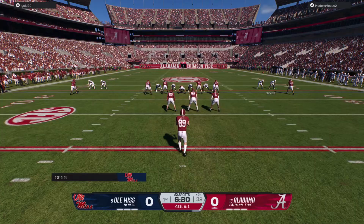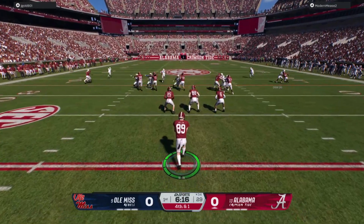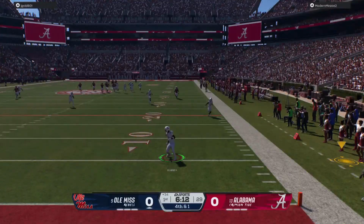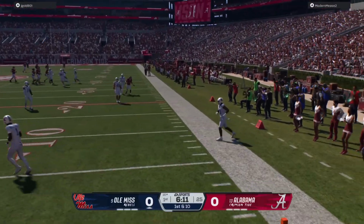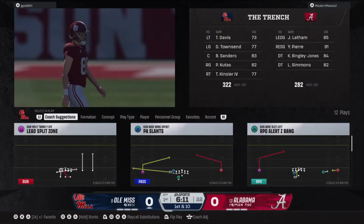3rd and short, they don't just get a stop. They get a tackle for loss. That sends a very clear message that they're going to be the more physical side today. The punt goes out of bounds, and a nice job to get them backed up. I think they'll spot it right around the 15.